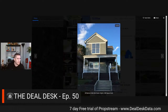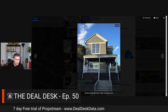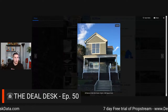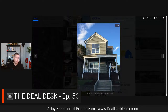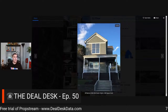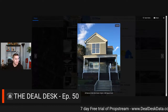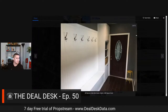So anyways, this person is asking $275,000. What repairs are needed? Roof, floors, walls need some work. I don't know what that means. I'm assuming it needs some work. Reason for selling: he has many properties, and this property is in the downtown area, away from the others. Perfect. All right, so let's look at these photos.